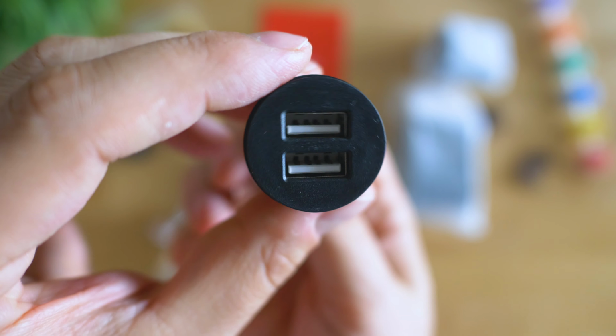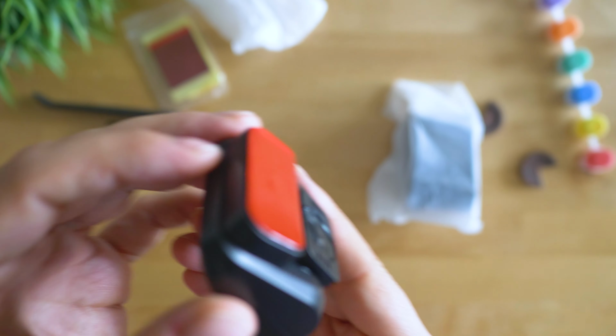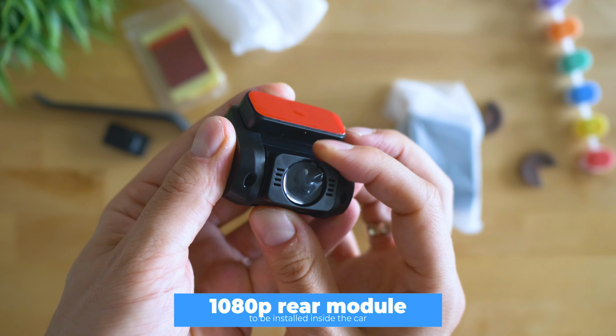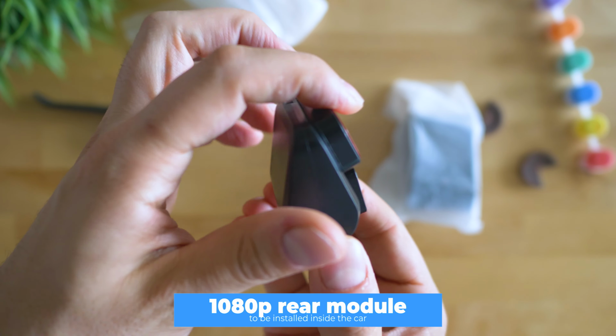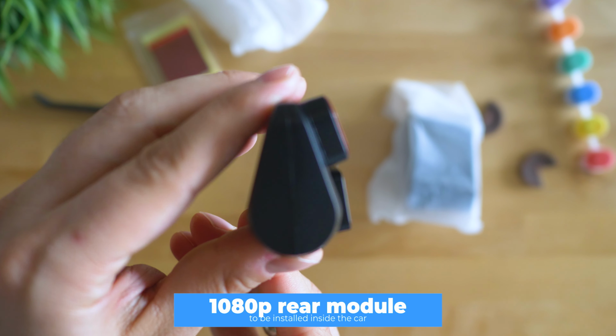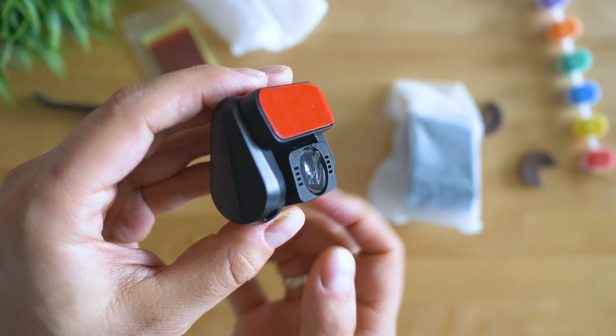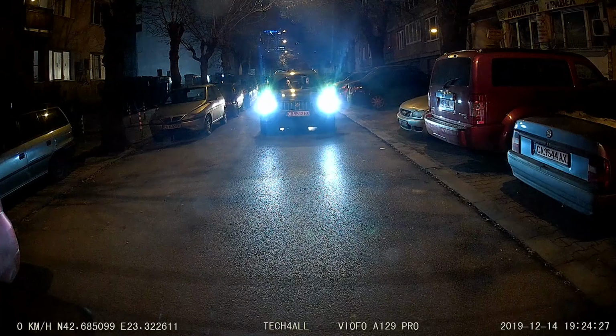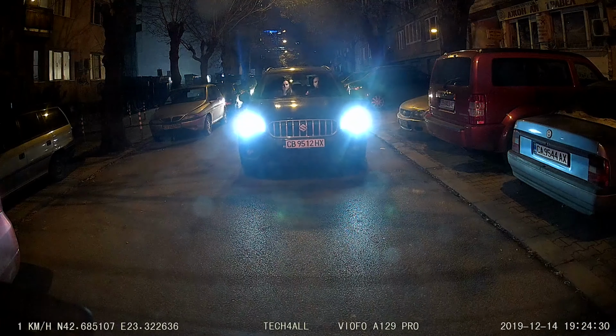This is the rear module, and notice the angle of placement. This module is supposed to be installed on the rear window inside of the car, unlike most rear modules of other dashcams which are on the outside. This makes it a not favorable solution for trucks, but is a perfect idea for SUVs, hatchbacks, and even most of the sedan and limousine vehicles.